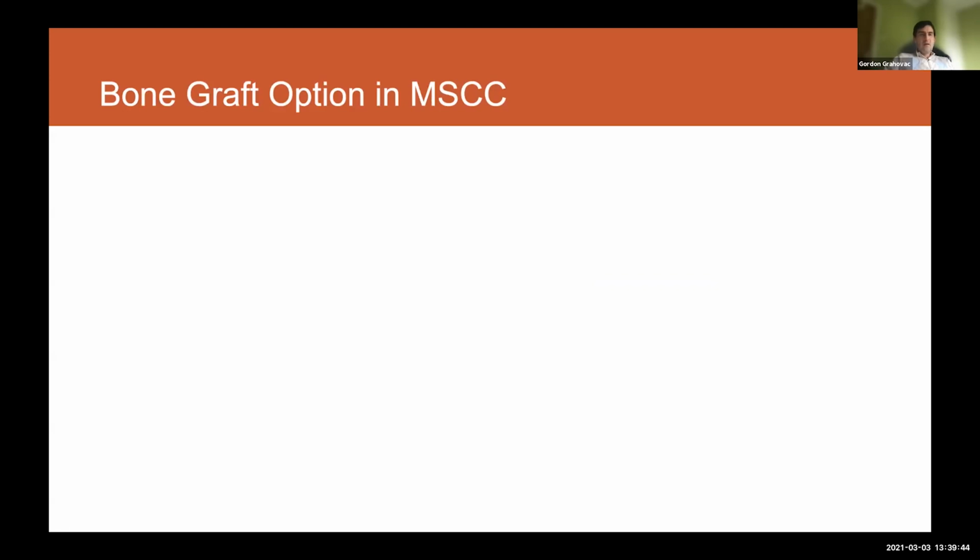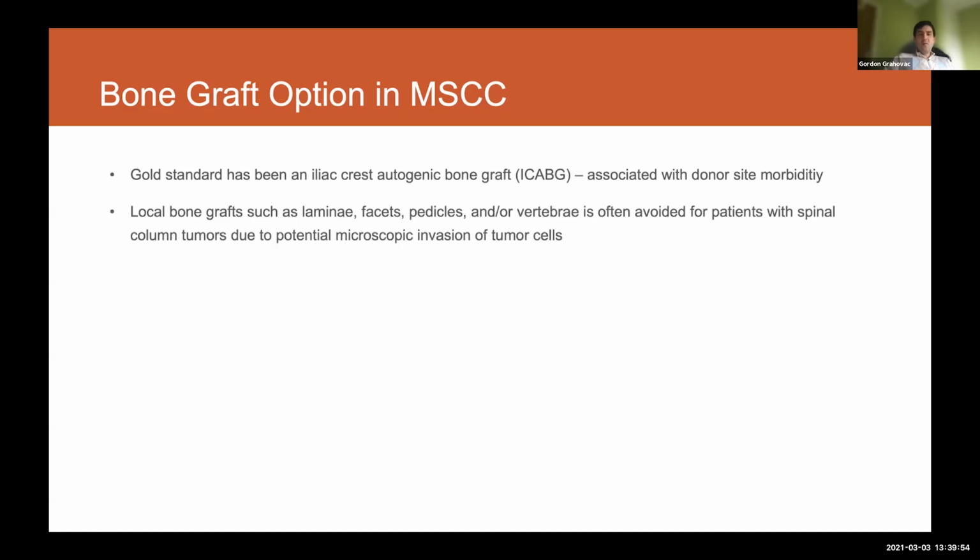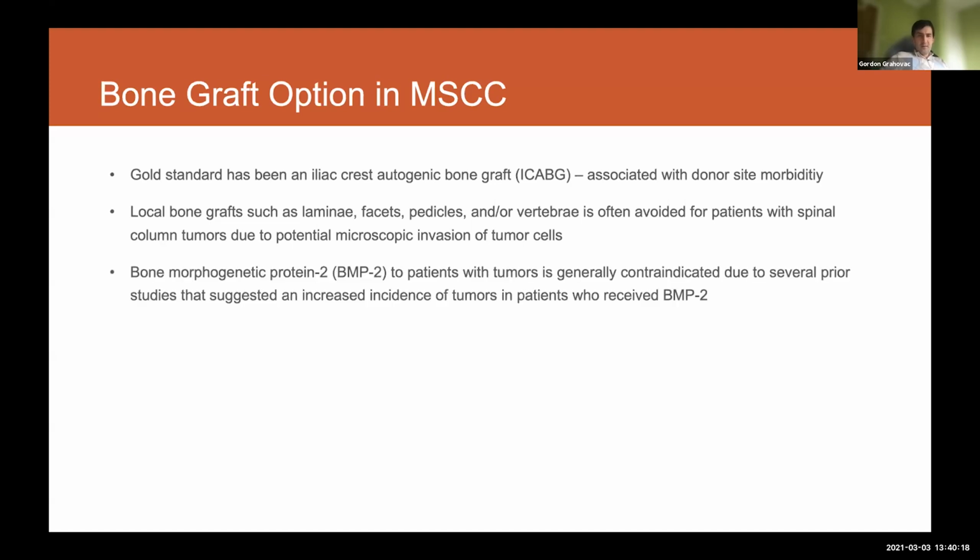Okay, so regarding the bone graft options in MSCC, as we all know, the gold standard has been the iliac crest, which has been associated with donor site morbidity. Local bone grafts, laminas, facets, vertebral bodies, usually are avoided in patients with spinal metastasis because of the potential microscopic invasion of the tumor cells. If you do a cervical corpectomy, the vast majority of the vertebral body has been infiltrated by the tumor cells, and that bone is already of quite poor quality.